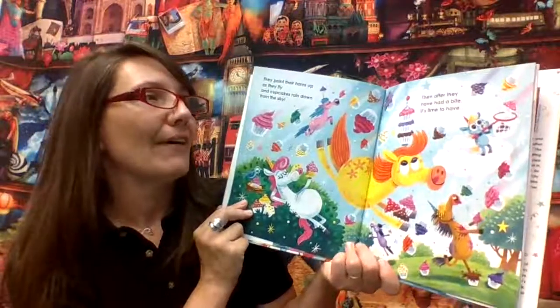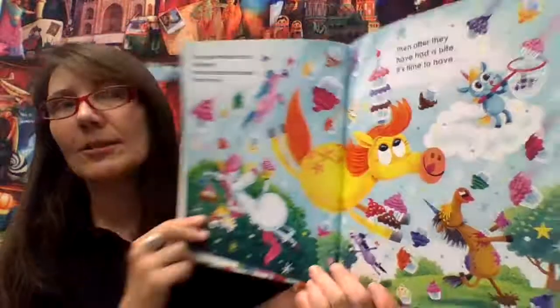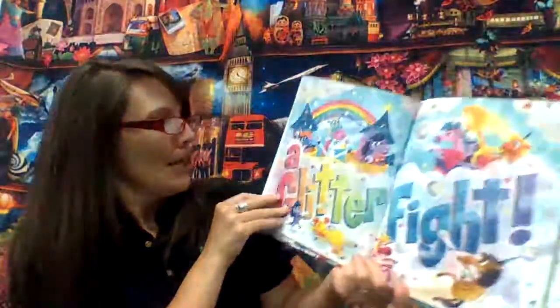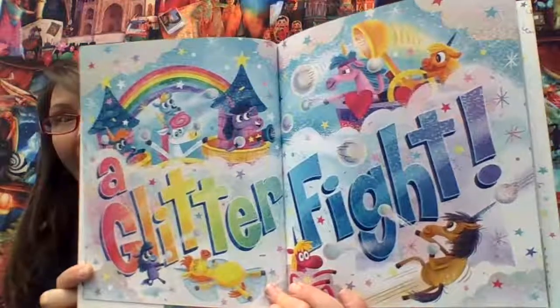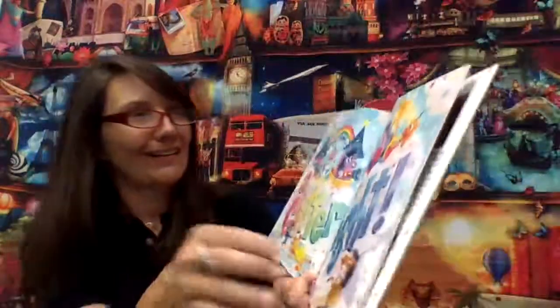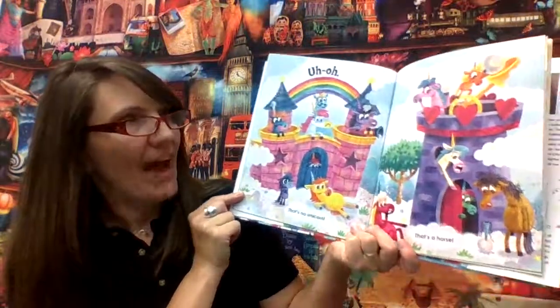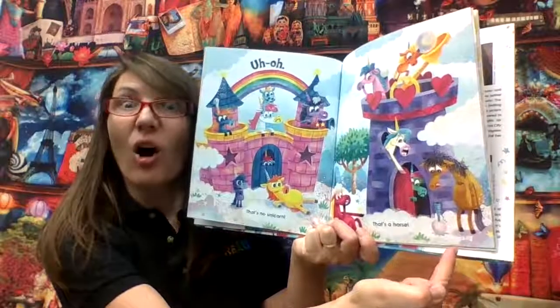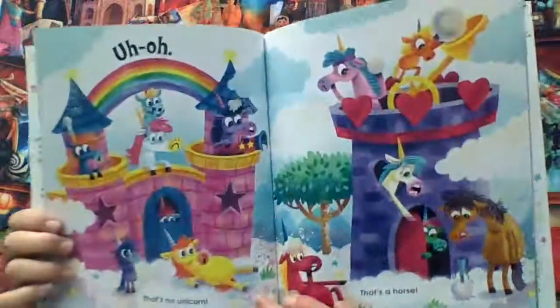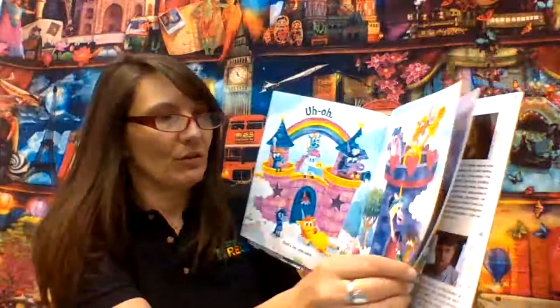Then after they have had a bite, it's time to have a glitter fight! Wow! Uh-oh. That's no unicorn. That's a horse. Guys, he's an imposter. Oh no. What do you think they'll do?